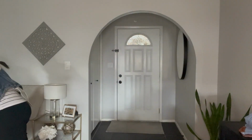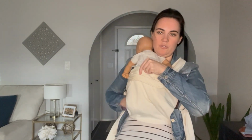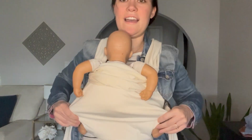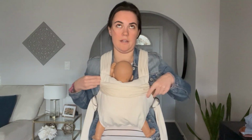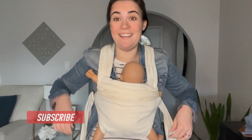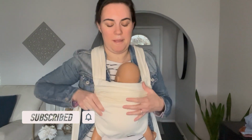Okay, so what I would do is have it loose, take your baby, tuck them in, right? You always put them on your shoulder, and then pull their legs through here. But as you can see with this doll, look at how wide the fabric is. That's why I think they say you can't wear a baby under 4 months. And then you just tighten here. In the early days, I needed my husband to tighten it because it was so loose for my baby. I just didn't like it.